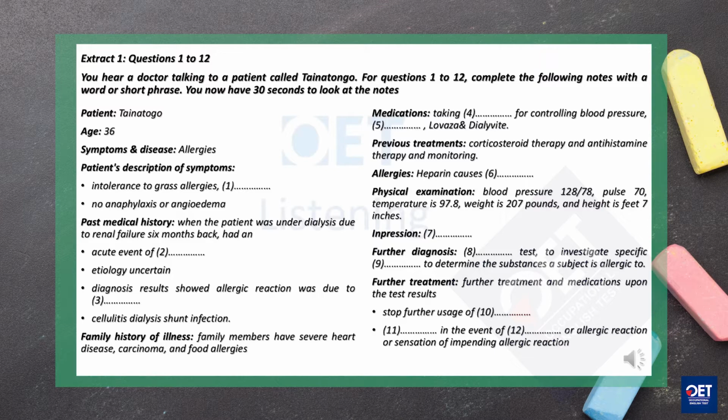Being on Atenolol, it would be very difficult to treat acute anaphylaxis. I am prescribing an EpiPen in the event of acute angioedema or allergic reaction or sensation of impending allergic reaction, and you have to proceed directly to the emergency room for further evaluation and treatment recommendations after the administration of an EpiPen.